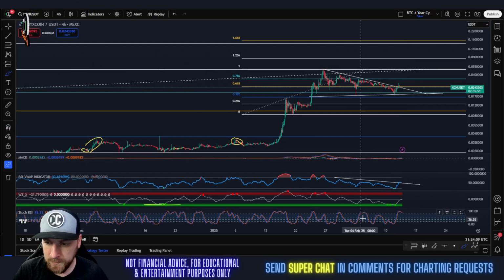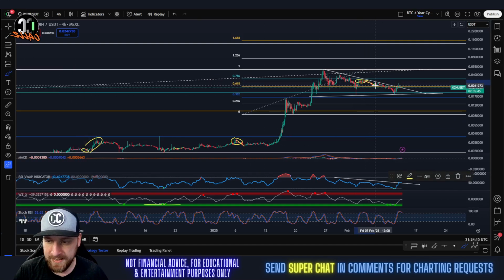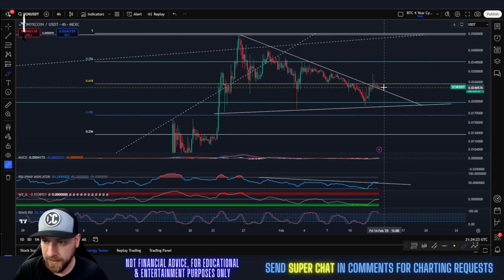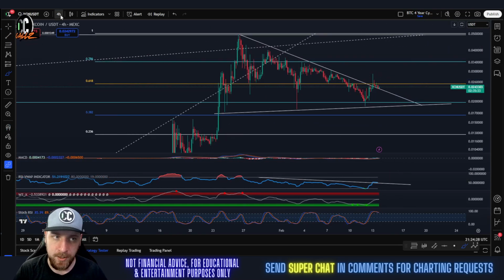I mean, last time we were blue over orange and we were overbought here, and the stock RSI was right here. And in turn, it did cause a slow drop down right here. But the great part that we have is we broke out of this downtrend that we've been in since January 26th. We just need to confirm it. And the confirmation for me is getting over 25 cents. If you get over 25 cents, XCN's going to start ripping, guys.